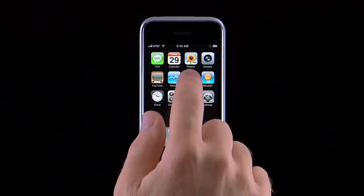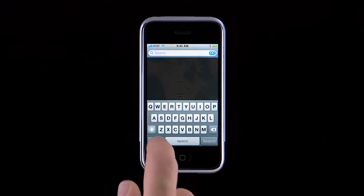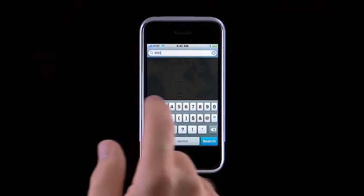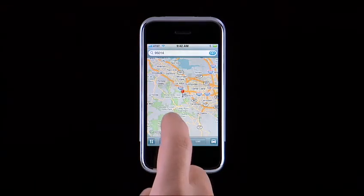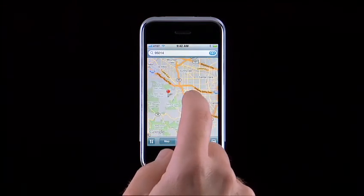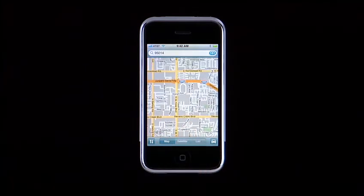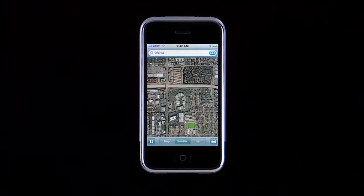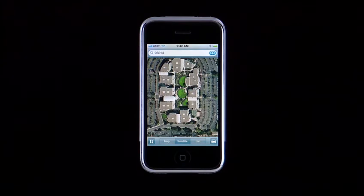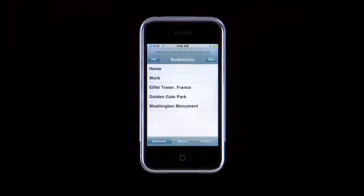To get started, tap on Maps. To find a map of a particular city or location, just tap in the search field and enter the address, the city name, or even just the zip code. With any map, you can zoom in on a section by pinching or double tapping. Take a look around the neighborhood by simply moving your finger across the map. You can also look around in satellite view. To zoom out, tap once with 2 fingers. You can also bookmark your favorite places. To access a bookmark, tap here and select a location.